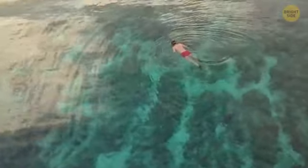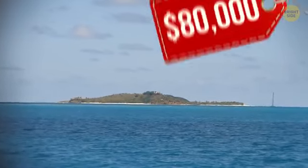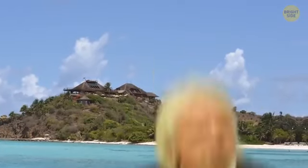Richard Branson prefers to take his vacations to a private Necker Island, part of the British Virgin Islands, which has some beautiful wildlife around it to explore. Guests rent the whole place for $80,000 per night. There's enough room for 34 people, but not all billionaires like to share, you know.